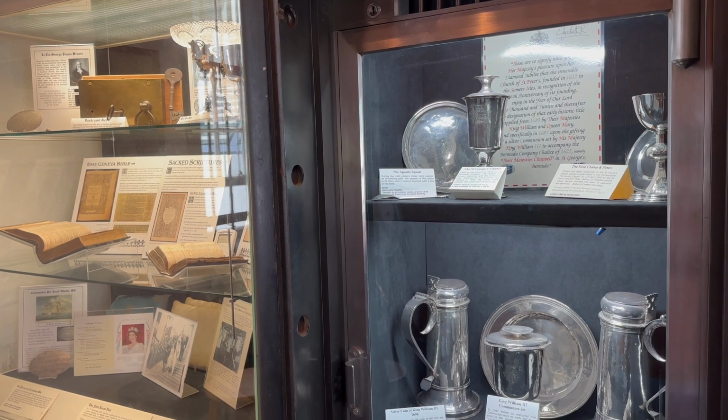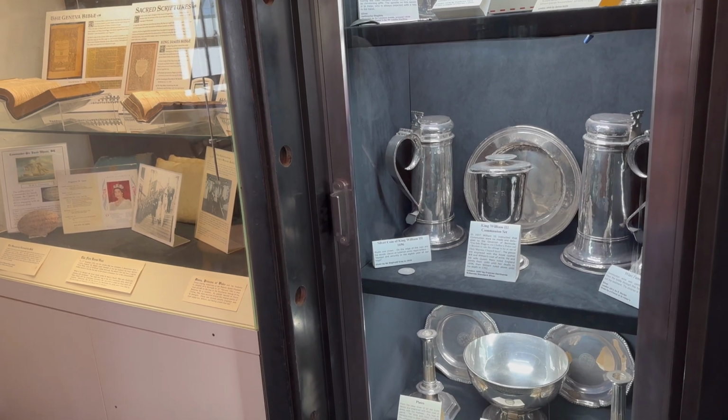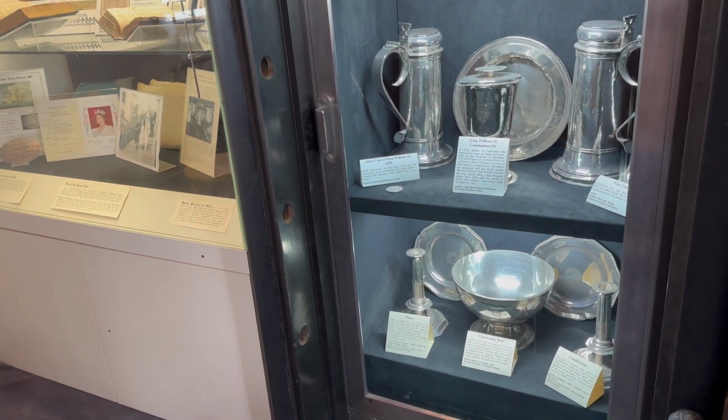In the vestry, you'll find a beautiful display of sacred silver, including a communion set given by King William and Queen Mary of England in 1697.